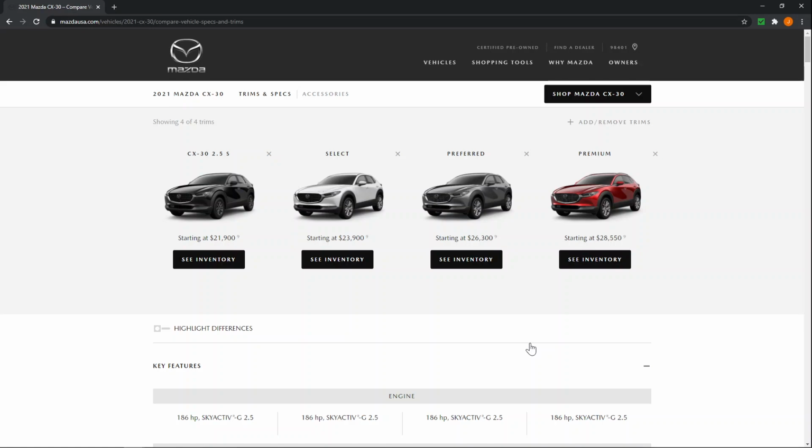Again, the main difference being there, that preferred over the Select is going to add the heated seats, the power adjustable seats, the sunroof. So if that stuff's important to you, that might justify that price difference. It looks like it's about a $2,400 price difference between the two. And then stepping up to that premium, again, it's just a little bit more special.